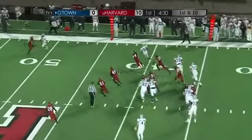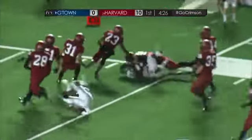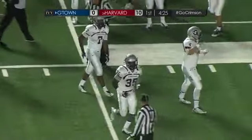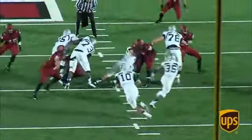Handoff goes to Campella. Gets by one tackler down the sideline with some space. Hill with the block out in front. And then from behind, able to wrangle Campella is Eric Meads. But a big gain for Joel Campella. And Georgetown is now deep into Harvard territory all the way to the 24-yard line.